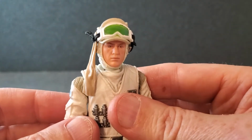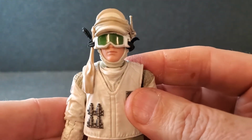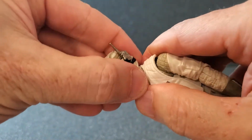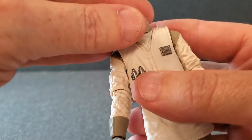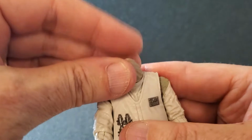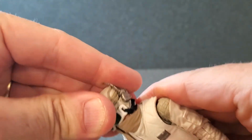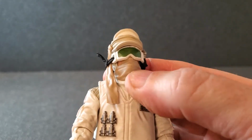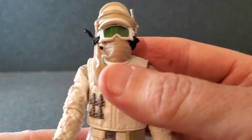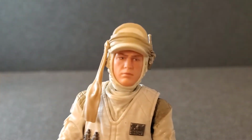You can have this look, okay? The stock look right out of the box. If you want to put his goggles on, you can. So then you have that look. If you want to pop the head off, so head comes off, you can put that scarf there. Pop the head back on. And then you have that look, which is kind of cool. Yeah, that looks good actually. Or you can have him just plain like this, no goggles, no scarf, no nothing.